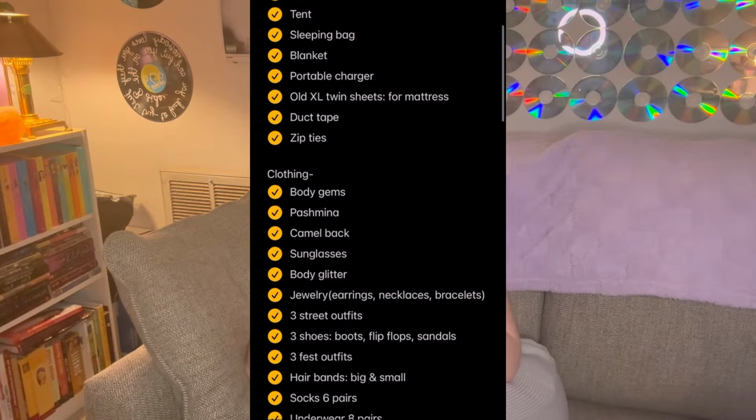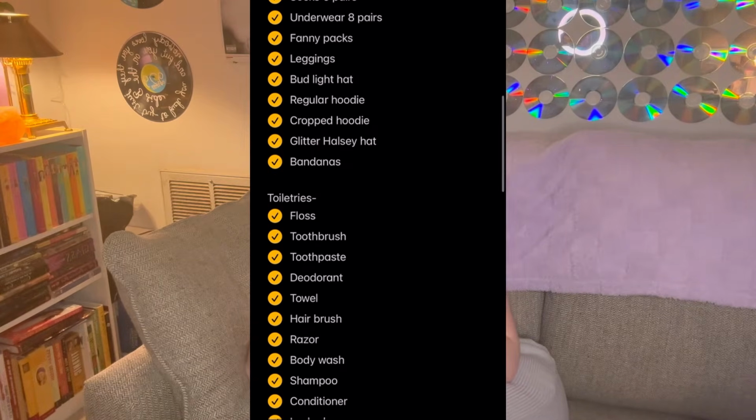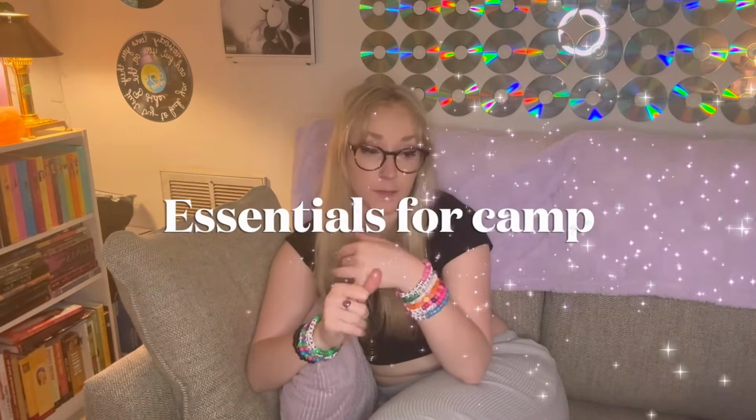As far as packing, me and my friends have had the same notes in our notes app on how to pack for Bonnaroo for years. And we just kind of use that over and over again, and I think I'm gonna put it on my blog so that you can have it too, trying to help new people out, veteran Bonnaroovians who don't know where their packing list is. It'll be on my blog, it'll be linked below so you can read the packing list. I'm gonna go over some essentials for my camp personally.